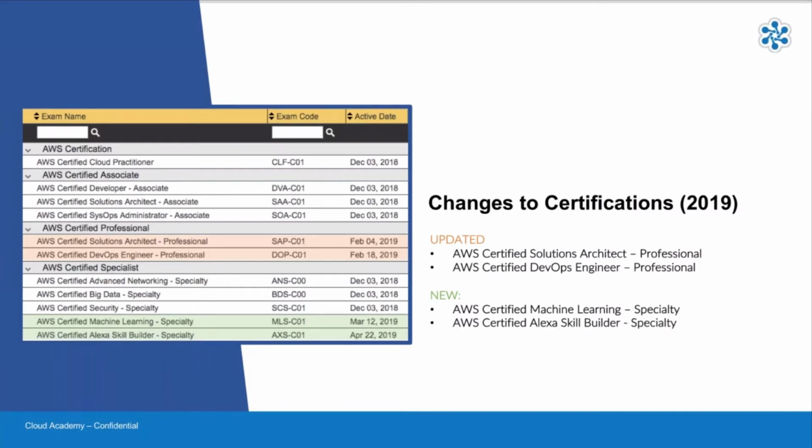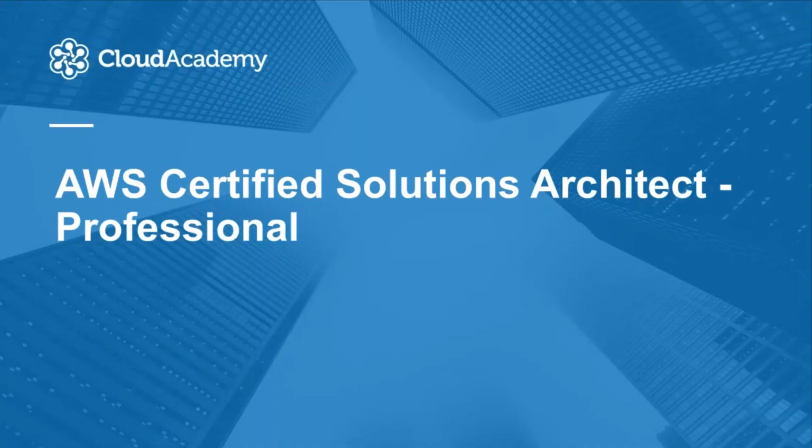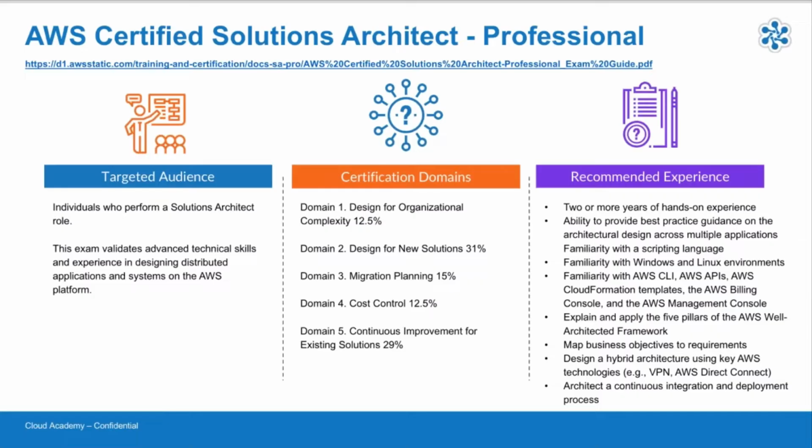There have been 2 new exams entirely as part of the specialty category. And this is the Certified Machine Learning and the Certified Alexa Skill Builder. So we're going to be covering these 4 certifications today. We're going to be looking at the domains and what you need to be aware of when studying for each of these certifications and just some points to look for. So let's start off with the Certified Solutions Architect Professional level.